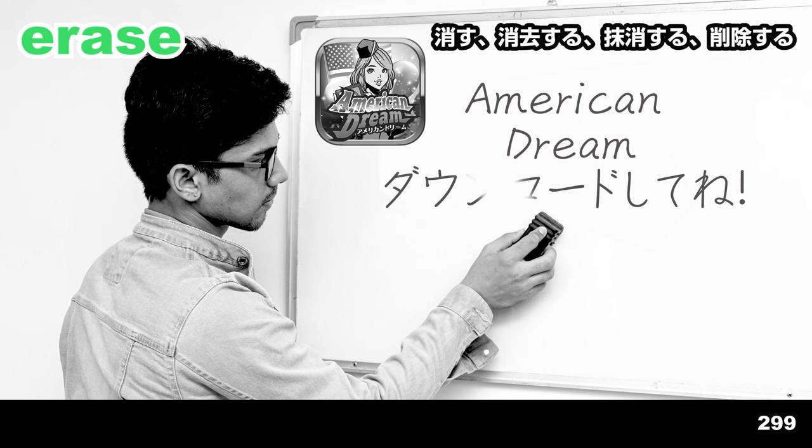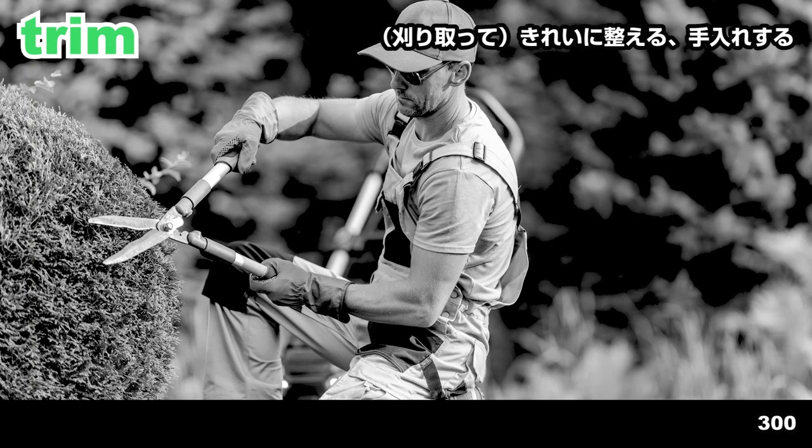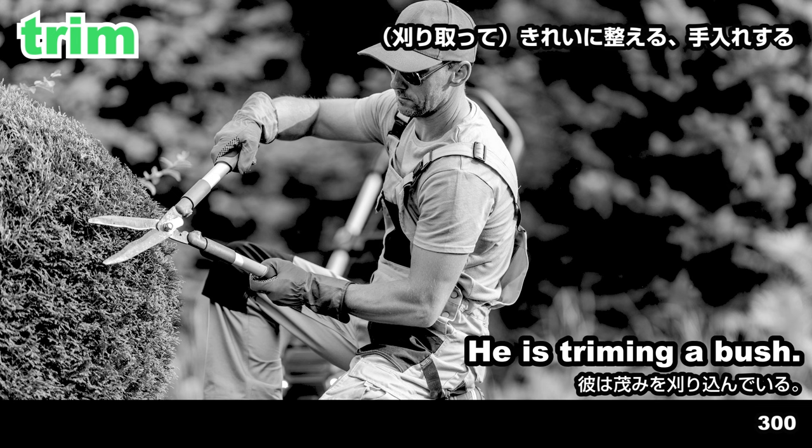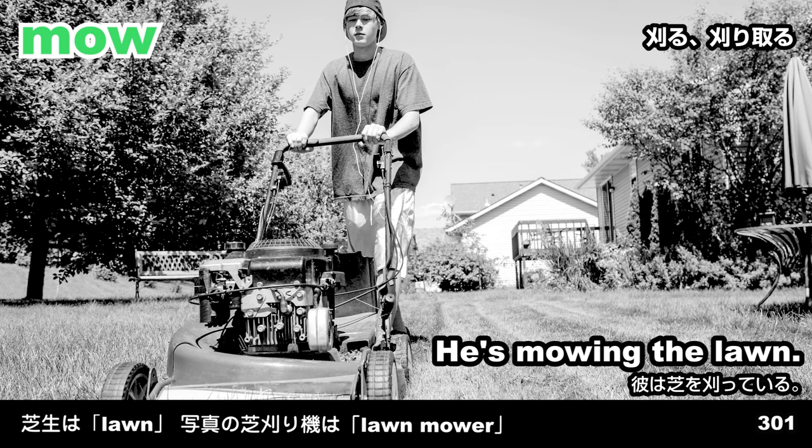Erase. He's erasing words on a whiteboard. Trim. He is trimming a bush. Mow. He's mowing the lawn.